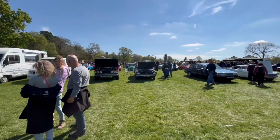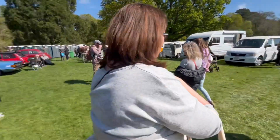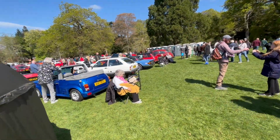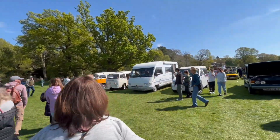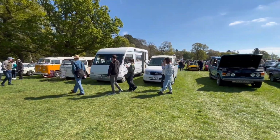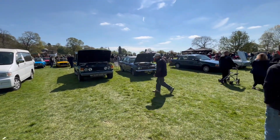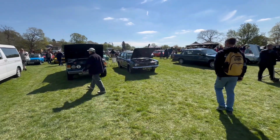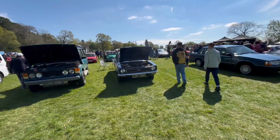Wow. Marina TC twin carb, look. Up there, look. Let's carry on. Let's go to the end of here. No, we've seen that, I think. No, I'm not sure. Yeah. So much to see. I want to try and catch everything. Campers, yeah. Gives you a flavour. The old Rover, look. Yeah. Marina TC. Oh, you want a quick one? You get a TC.